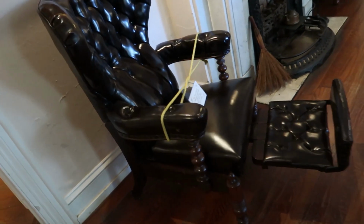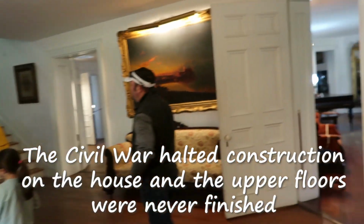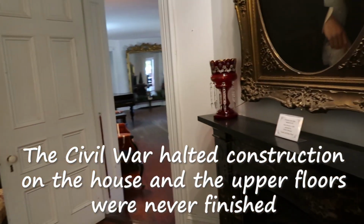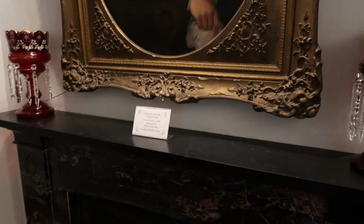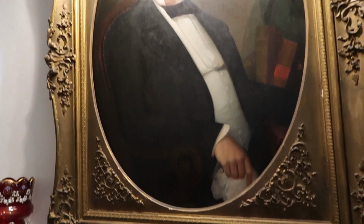This room was intended to be the stair room or the trunk room. When you would come up to the main part of the house with your carriage, your trunk would be brought into this room to be disassembled and taken upstairs. They used it for another parlor.